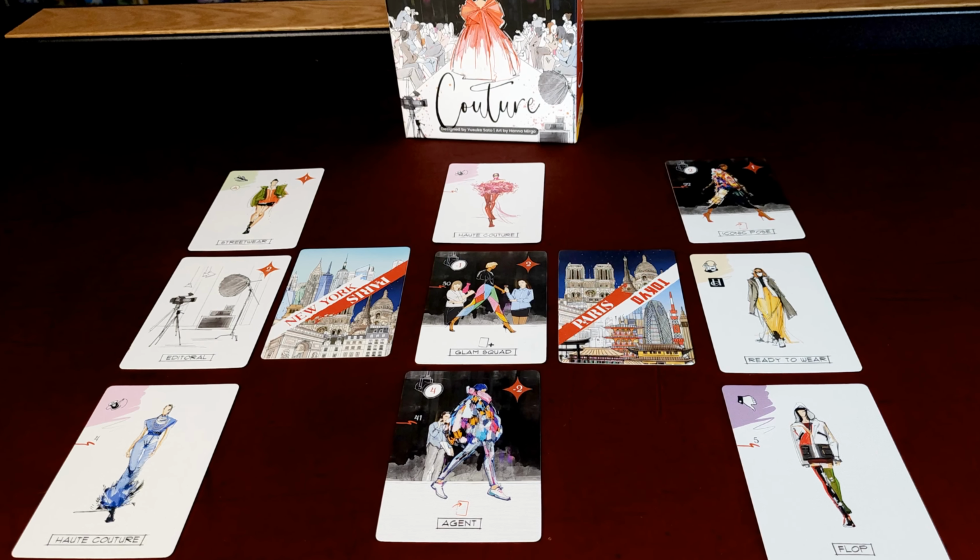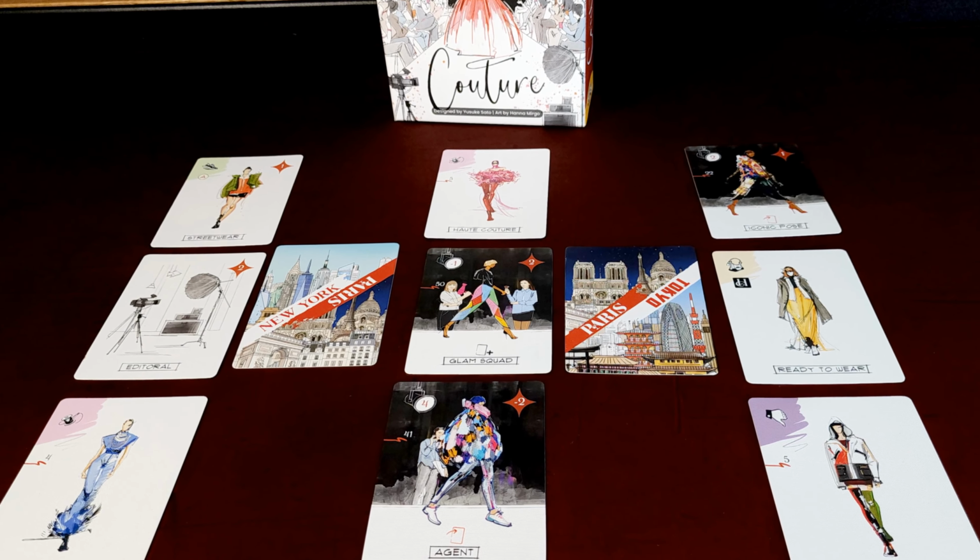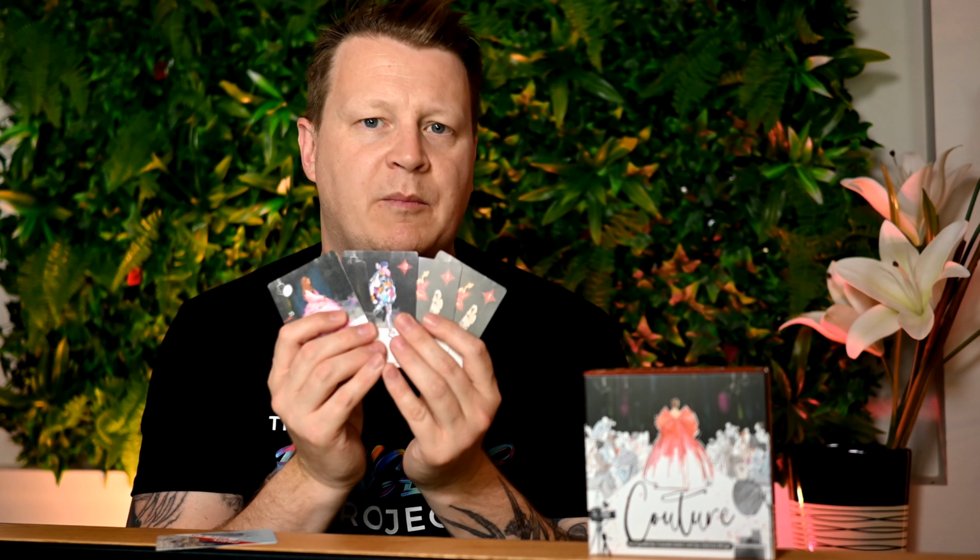Couture is a hidden auction game for 3 to 6 players. On the table in front of you, you're going to have 3 rows of 3 cards each. You're going to have New York, Paris, and Tokyo, split up with your cards here. But these cards will also come in handy when you're doing your silent bidding. So you will have a bunch of action cards here, all with different bidding amounts. You're going to slip these cards in between, and that will be your bidding system.